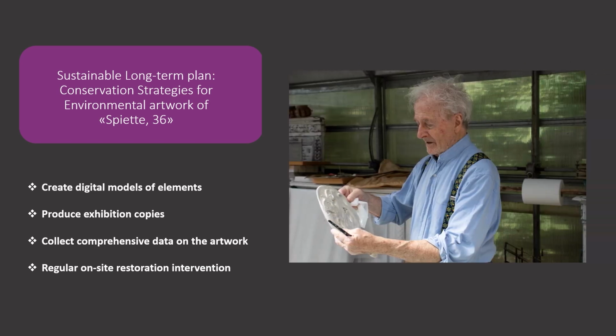And then collecting comprehensive data on all aspects of the artwork, including interviews with the artist and the public, as well as video documentation, which allows for a full understanding of the artwork, from its conceptual meaning to the technical setup and the direct experience lived by museum visitors inside the installation.